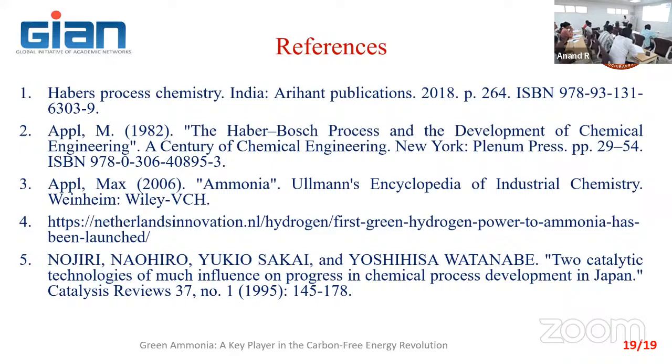But at a later stage, there will be a food versus fuel issue, as invention will always come. In this case, people will not allow you to use that water for producing hydrogen or ammonia. So we can also think about that perspective and bring our new inventions by bringing in material which is not at all going to be utilized for producing hydrogen.